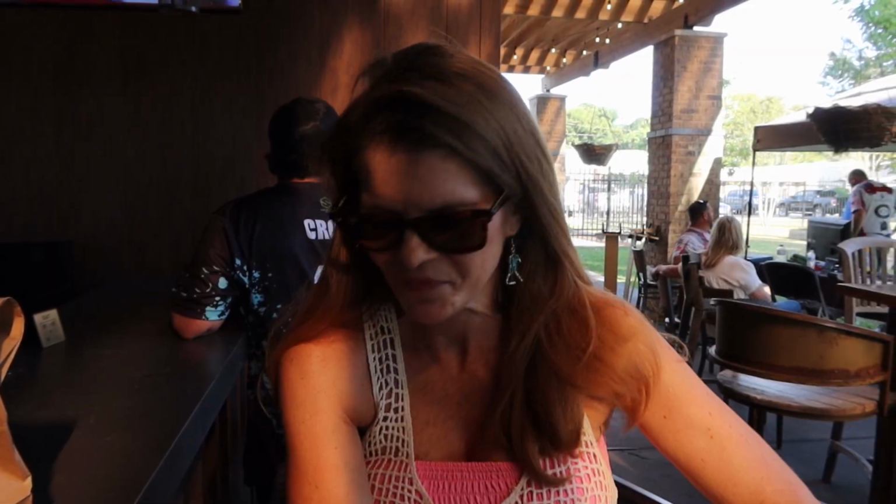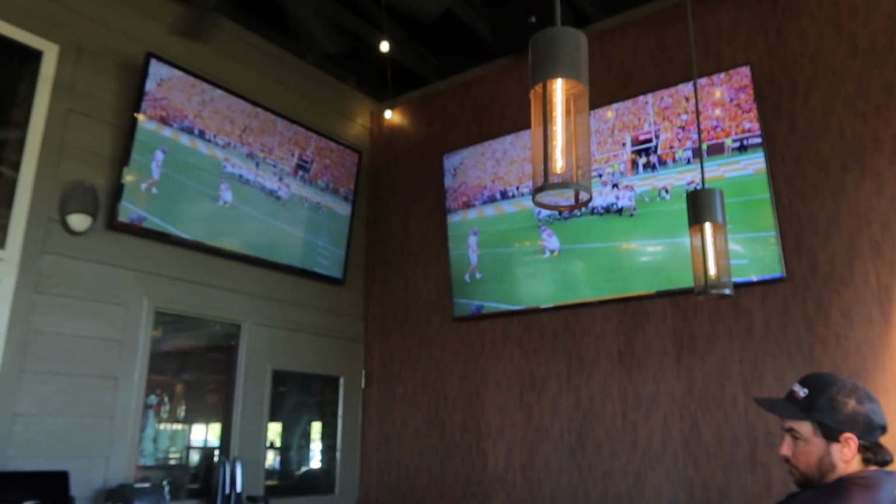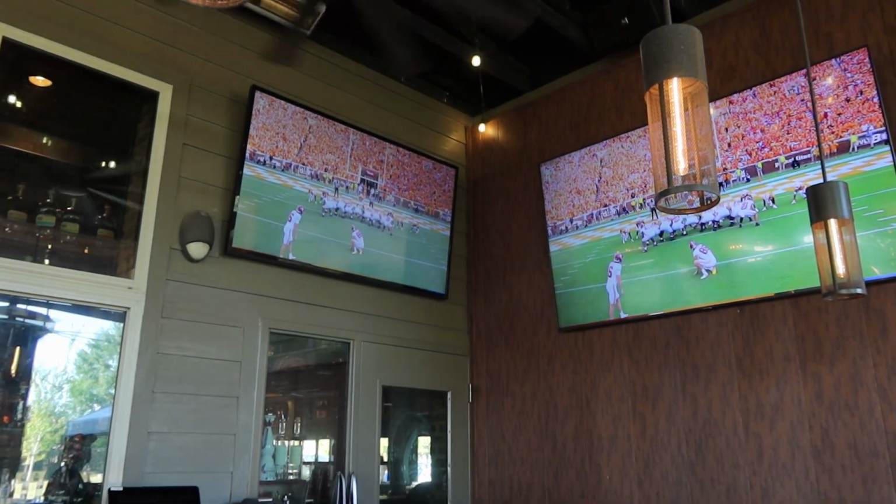The wife is wearing her new sunglasses I got for her birthday. See? Got her some new Ray-Bans. Nice. It's not my birthday. I've given away all future birthdays. It was my name day. Okay. Anyway, still watching this game. Tennessee is winning. Oh, Alabama just scored though.